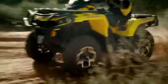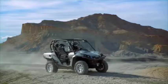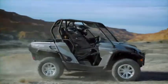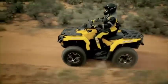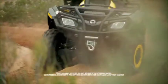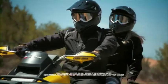If you're looking for an off-road vehicle that doesn't compromise on performance and handling, and delivers on comfort and capability, just follow the dotted line. You'll find an entire lineup of best-in-class vehicles designed with one thing in mind: making your ride the ultimate ride.